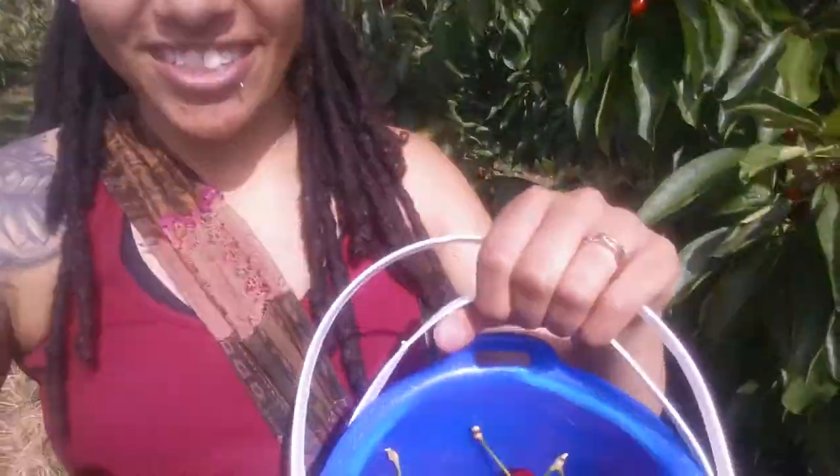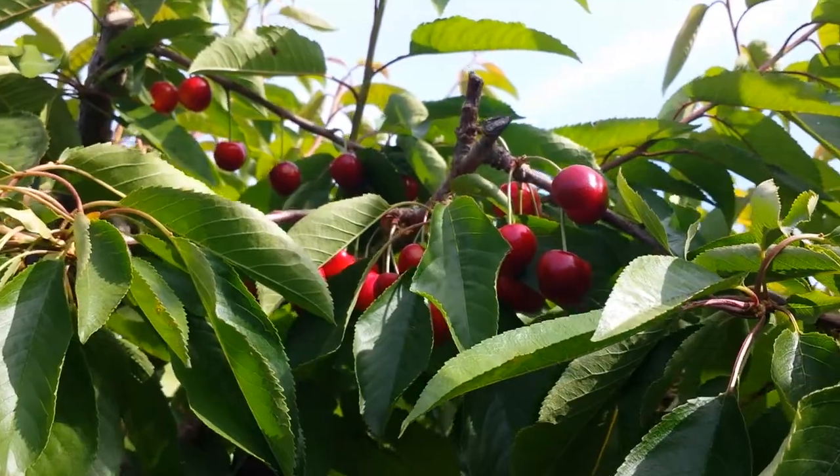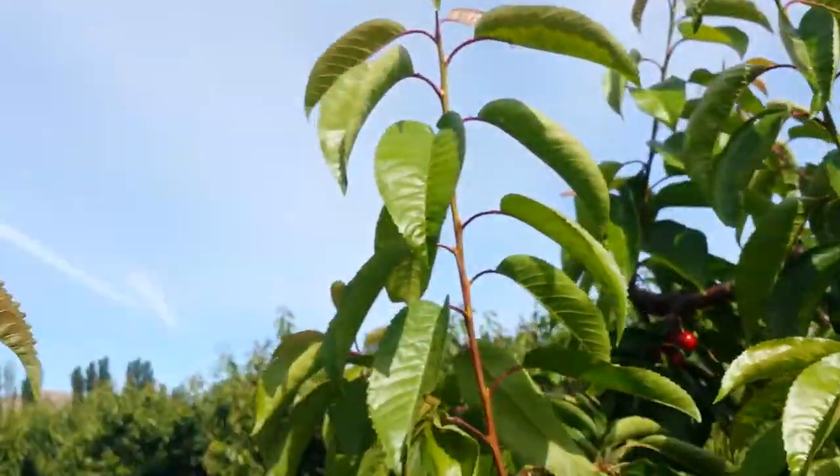We are out picking cherries at the Ray French Orchard. You can see my bucket. They're like $2 a pound, so you can just get a ton of them, and it's a lot of fun to just walk through and see all the cherries. This is what we do every couple weekends.